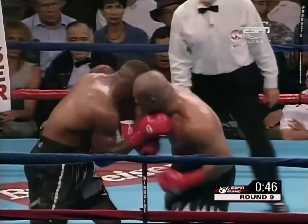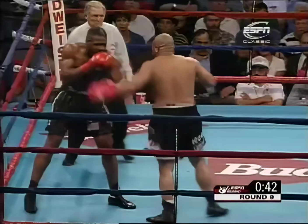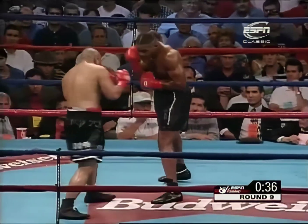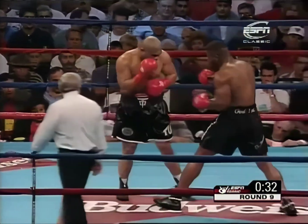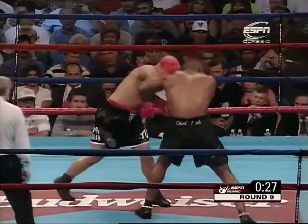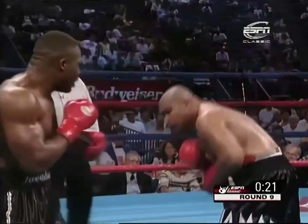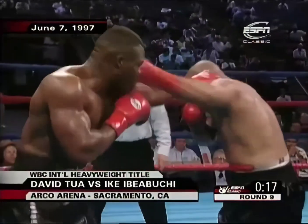Such a critical fight. A fight that can propel one of these prospects right to the contender level. Tua 27-0, Ibeabuchi 16-0. Goes to the uppercut one more time, does Tua. And they're both in that groove now of 1 and 2, 1 and 2. One of them needs to start throwing 3 and 4. Force the other guy to either deal with that and open himself up, or the guy's just going to stay there continuing throwing the 1 and 2.